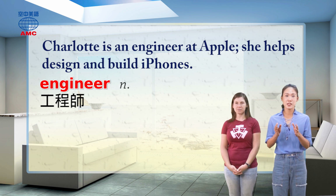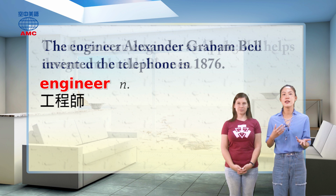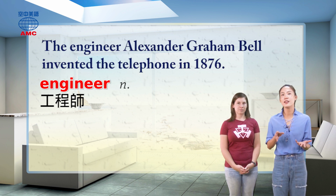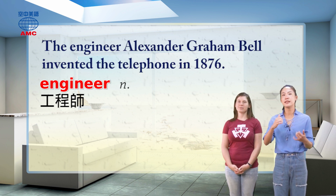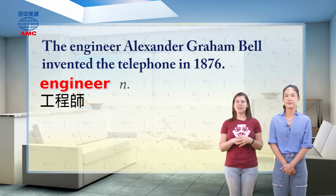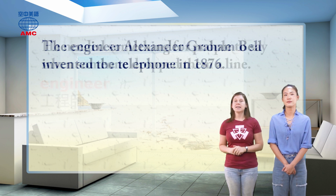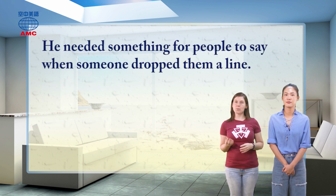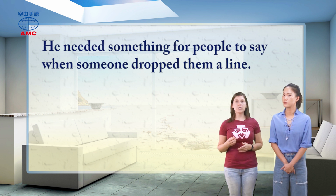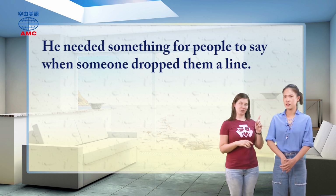所以 engineer 就是工程师, and the engineer we're talking about here is Alexander Bell，也就是在1876年发明电话的贝尔。That's right. Okay, so let's find out more about what Alexander Graham Bell needed. It says here, he needed something for people to say when someone dropped them a line. Drop them a line? Good question.